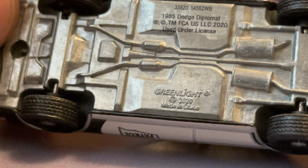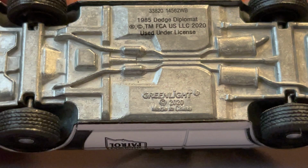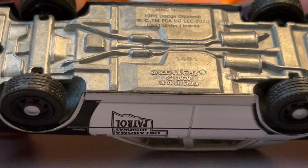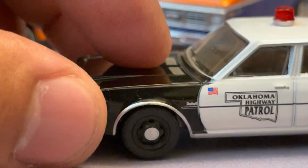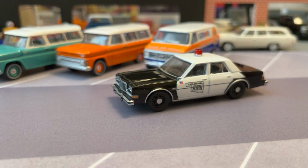Let's see. There it is. This is a decent serial number. What does it say? 1481. I thought it said 141. Oh, there it is.